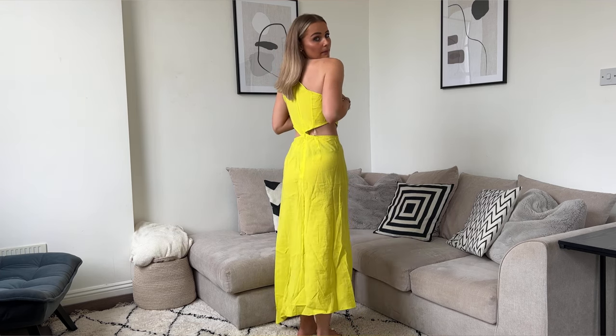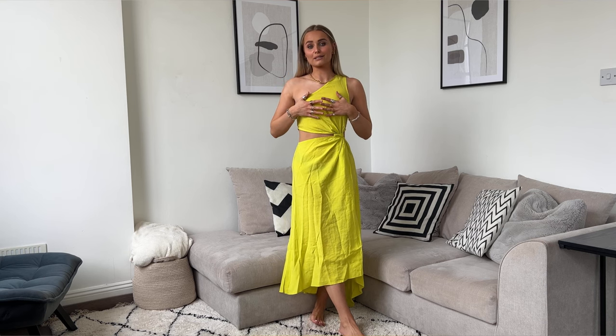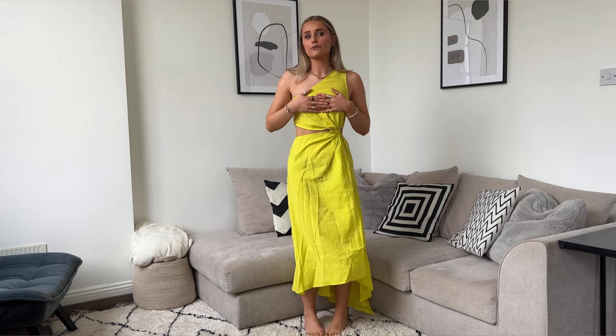Oh, look, you can see my pants. So it is see-through. You'll definitely need to put some nipple covers on and, or just leave your nipples free, whatever you wish. And wear some nude colour pants, or no pants for that matter. But yeah, I don't know, it's definitely not my favourite. I don't hate it, but I don't love it. I don't think I would wear it.